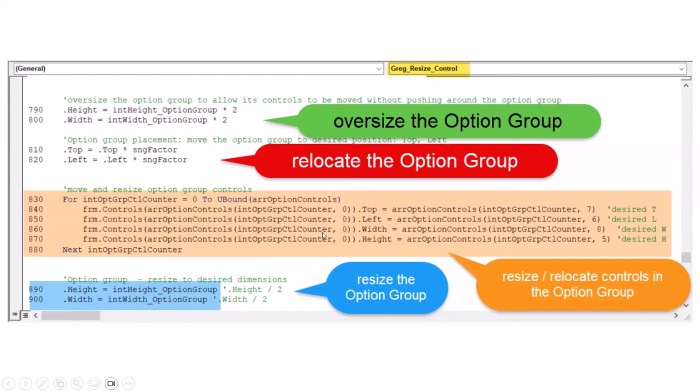I also want to go back to the option groups because that's where I snagged. But I like your idea of resizing the option frame first. So what do you do? Do you loop through all the controls?